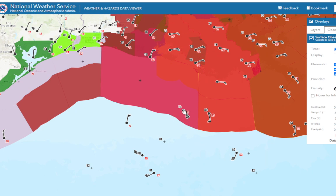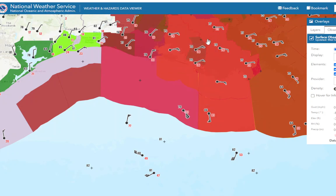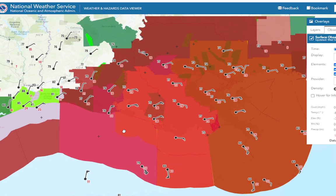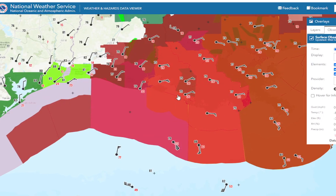Nothing too crazy yet, but we're going to see this thing make landfall. And again, 112-mile-an-hour wind gusts now at Eugene Island. That is very impressive. So I still think there's a small potential this could make landfall as a Category 3, or definitely a high-end Category 2. But this is going to be a significant storm for this area. Unfortunately, it looks like the center is not going to go over New Orleans, but hopefully we can avoid the worst of the damage here.